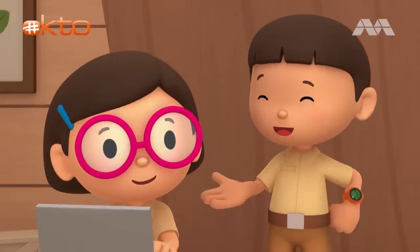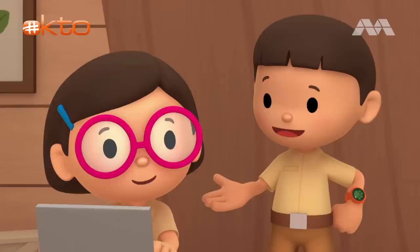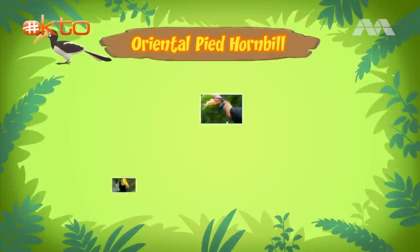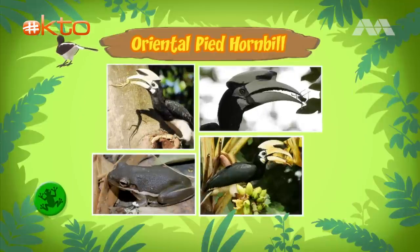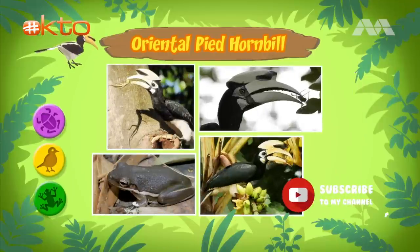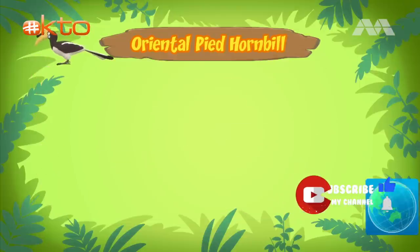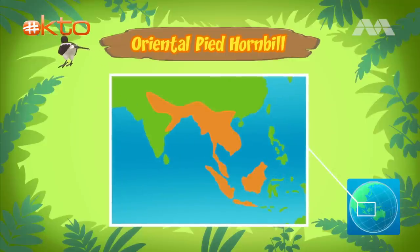The hornbill in our garden tried to catch a lizard with its beak. Besides lizards, Oriental Pied Hornbills eat animals like frogs, small birds, and large insects. They also feed on wild fruits. By the way, Oriental Pied Hornbills live in the rainforests of South and Southeast Asia.